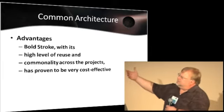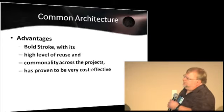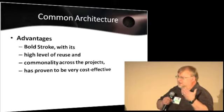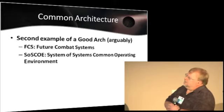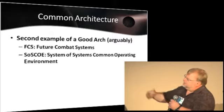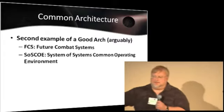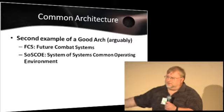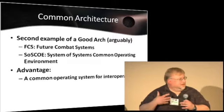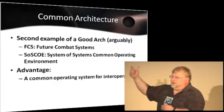The advantage there is that it's highly reusable, there's commonality across the projects, and it has proven to be very cost effective. I think there are other advantages to having commonality. Another example would be the Future Combat System and the SOSCOE, the System of Systems Common Operating Environment. The idea there was for every single element, every vehicle, every weapon system, to have some common core that would allow them to be more interoperable. Yes, a common operating system for interoperability.